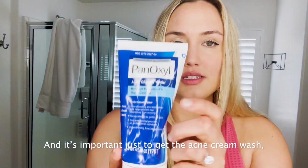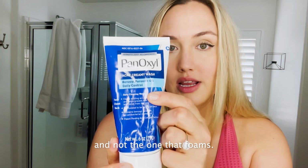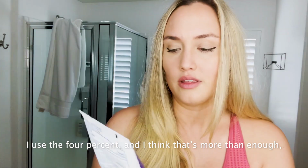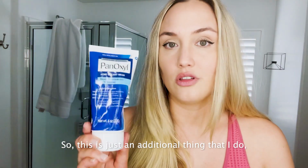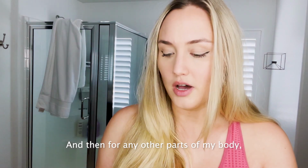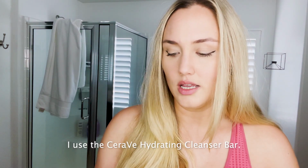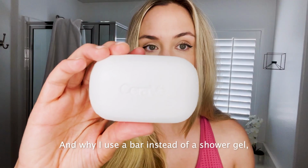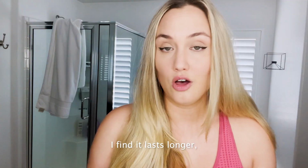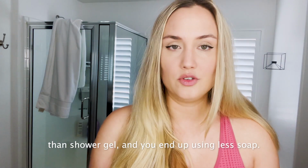And it's important just to get the acne cream wash and not the one that foams. The foamy one I think has like 10% more of this ingredient, but I use the 4% and I think that's more than enough, and I don't use it for my face. So this is just an additional thing that I do when I'm cleansing my body in the shower. And then for any other parts of my body, I use the CeraVe Hydrating Cleanser Bar. Why I use a bar instead of a shower gel is just because I find it lasts longer than shower gel and you end up using less soap.